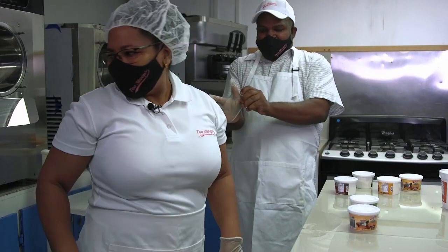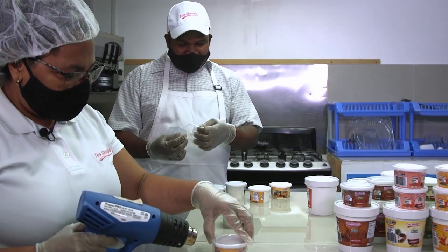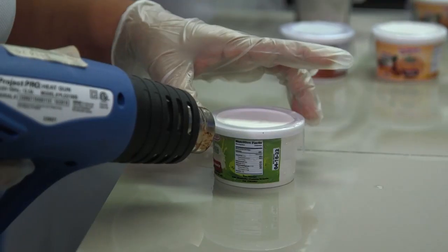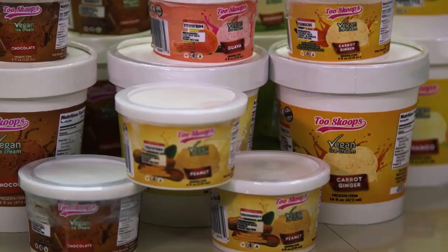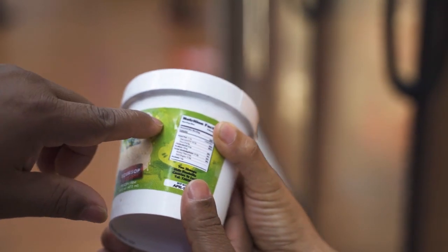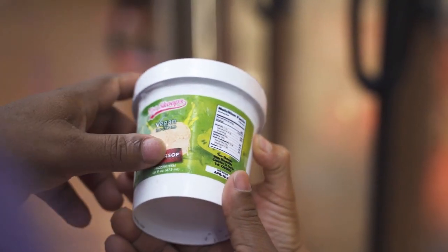The owners of Two Scoops, Didymus Mayers and Deborah Donai, are the only producers of vegan ice cream on island. What inspired their journey, Ms. Donai says, was the need to come up with a product that people who are lactose intolerant could still enjoy. Me working at the hotels and realizing how many people are actually going down the vegan road now. And we basically didn't have much vegan products that way in St. Lucia.